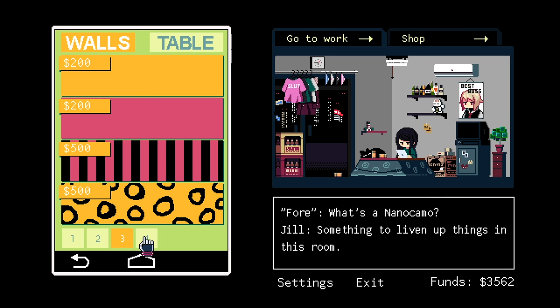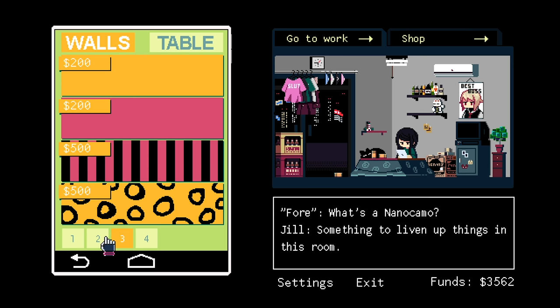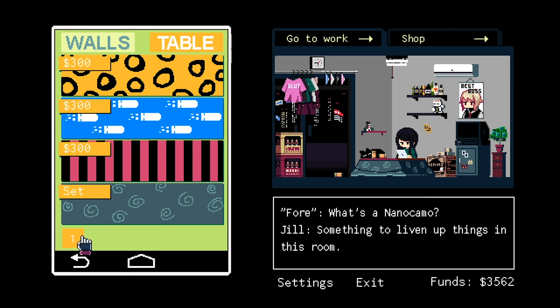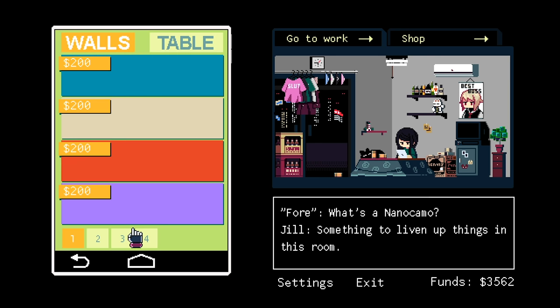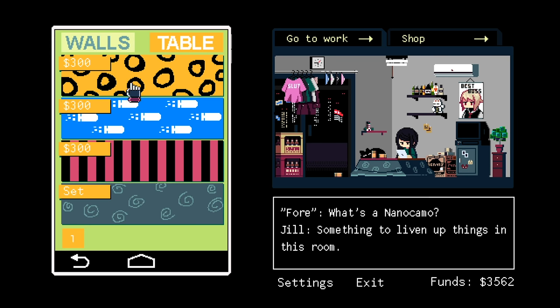Well, if we're gonna change it, I do feel like a pattern would be more interesting than just a color change. These are so expensive though, oh my gosh. What about this one? It's kind of simple, but it's a red background. Oh, how about we look at tables again? Oh, there's only one page for tables, okay. Well, why don't we go with yellow table then? Oh, that looks so weird. I don't like it. Oh, well.